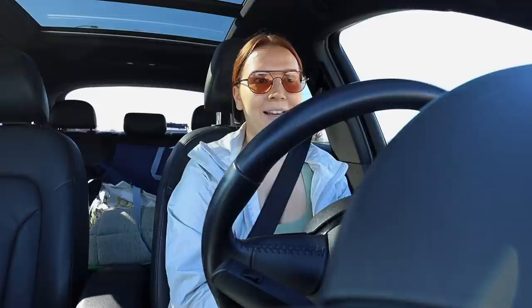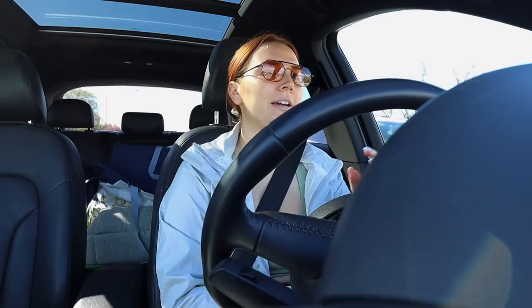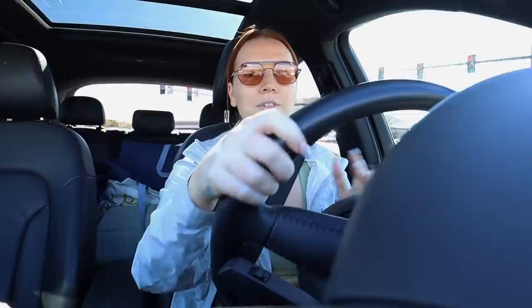Anyway, that'll be good, and then we're gonna drive to Florida. I'm not gonna say the area we're going just because it's a smaller area. We'll probably tag it when we get there, but I'm just not gonna say it for now for privacy reasons. But we're gonna drive to Florida. We're gonna have a little beach weekend next weekend, so that'll be really fun.